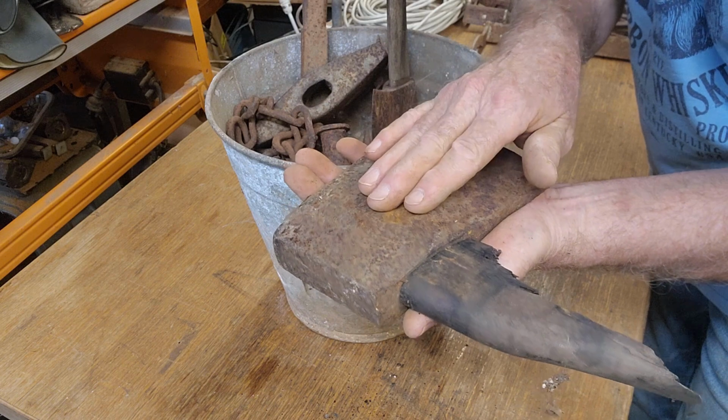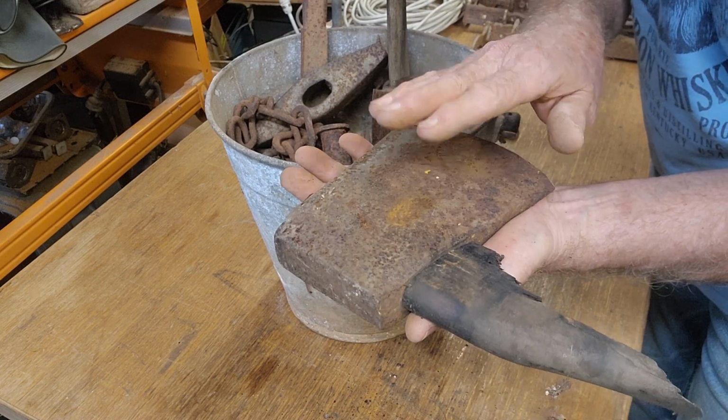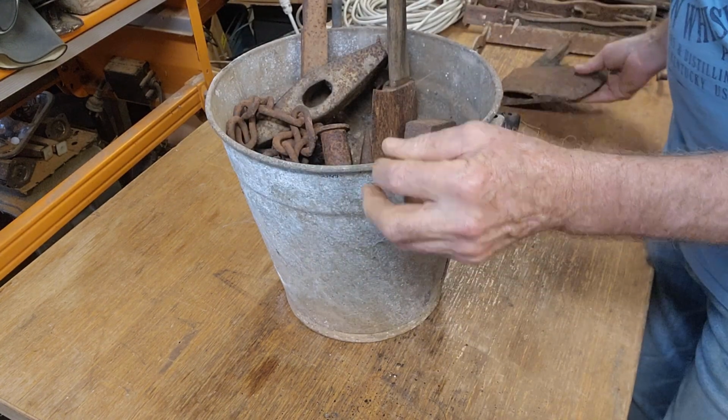There's a whole heap of different axe brands, and some of them, as I said, are worth quite a lot of money. So we won't be able to value these axe heads until we clean them up a bit and see what branding is on them.